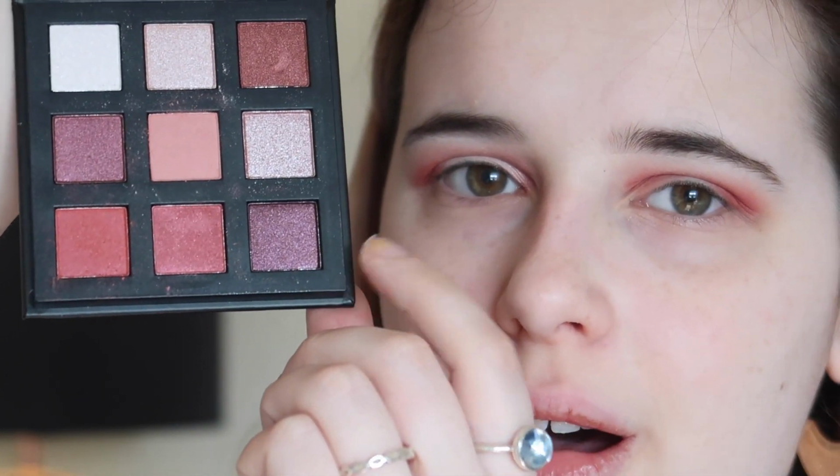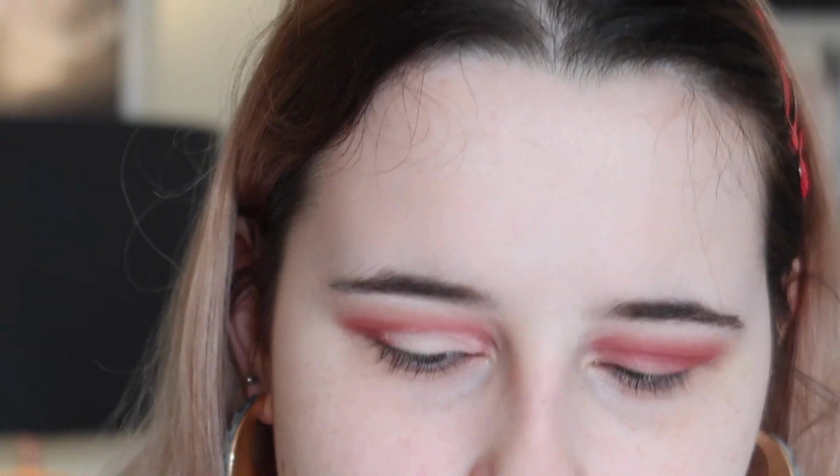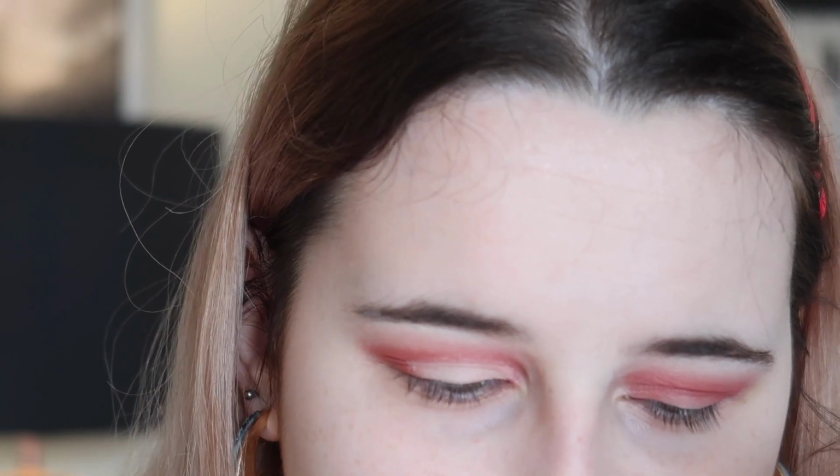I'm going to pop this colour on the outer corner just because I feel like it. There was no other reason to it. This is the shade Tough Love, and I'm just going to use this to deepen my outer corner a little bit. I'm just using the other side of my E9 brush because I don't need it anymore.